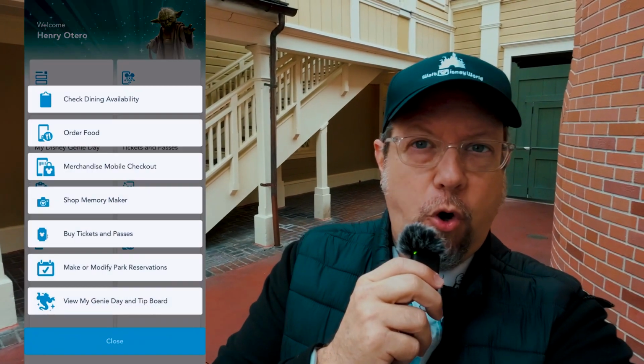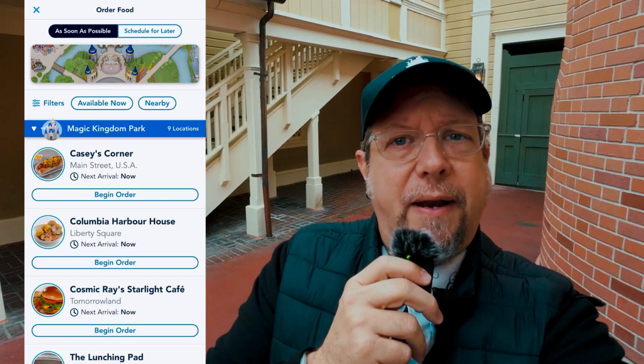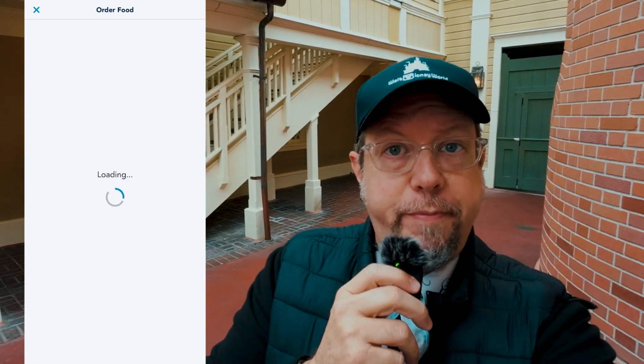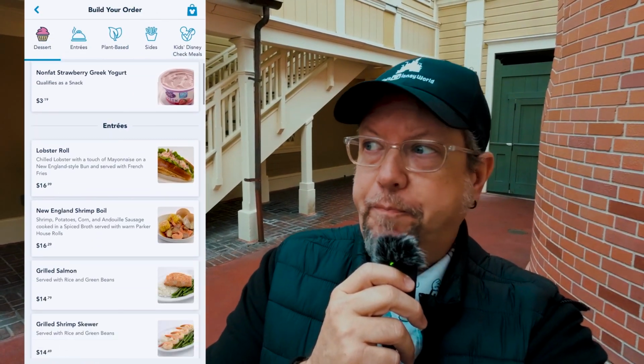Okay, so just had lunch at Columbia Harbor House, and super surprised to see the lines in there. Folks lining up instead of using mobile order in the app. I'm not sure why. So the takeaway is place your order in the app, and as soon as it's ready, the screen turns blue and it tells you which window to go and pick up your order at.